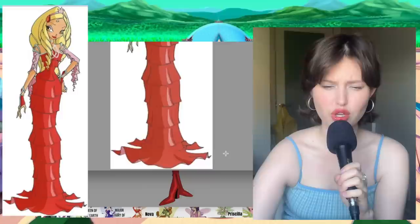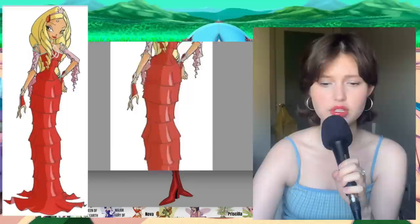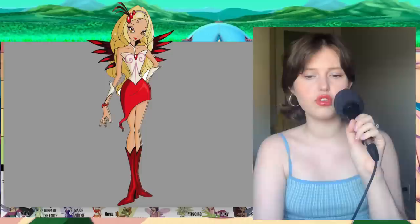The little glove type of thing with a bracelet. This is just so pretty. I absolutely adore it. I love that she looks like a princess. I love that she's got these gems all over her. She's got gems on her bracelet. She's got gems on her corset. And there's like a little collar as well.